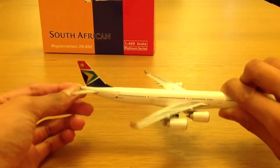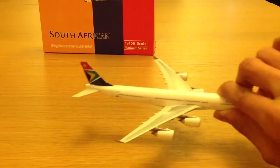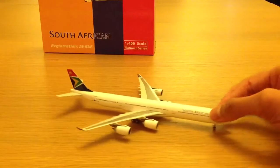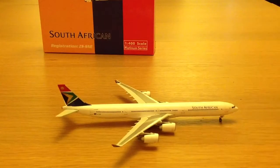especially with this livery, because the old livery was like an orangey livery, and it just didn't make sense at all, purely because I don't think it had anything to do with South Africa. So there's really nothing much more to this plane.